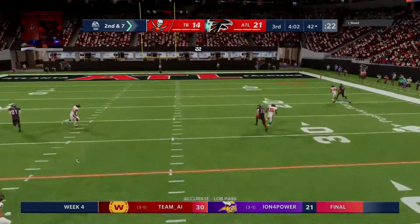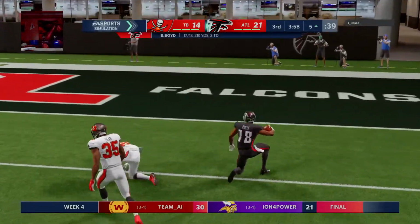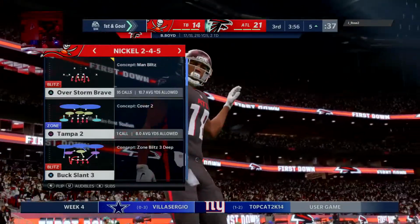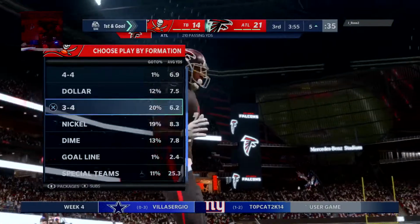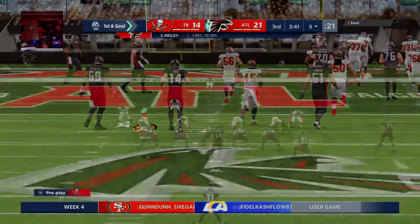Looking to throw. Boyd airing it out. Look, and this is taken in at the 5. And he gets it all the way down inside the 10 and mark him at the 5. That one good for 37 yards.